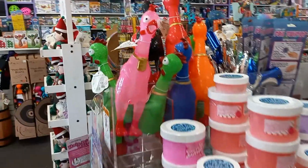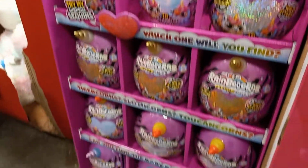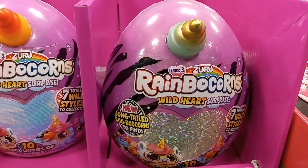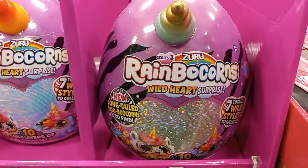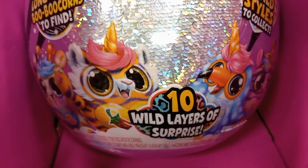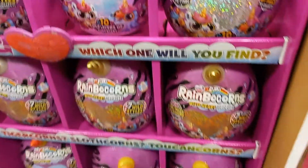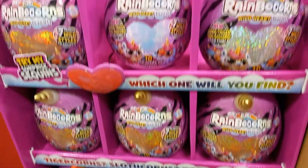They have rubber chickens. Oh, look at what I found. Okay, so this is series 3. Long-tailed boo corns to find. 7 total wild styles. This thing is really large. It's huge. And they have different colored unicorn horns on them.